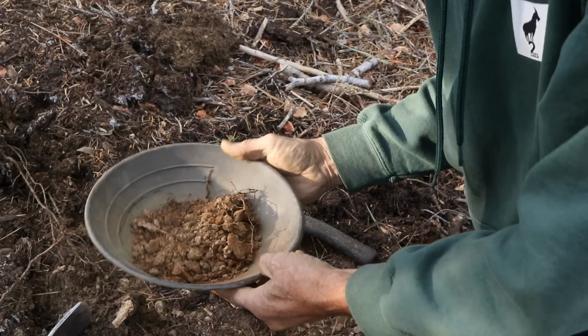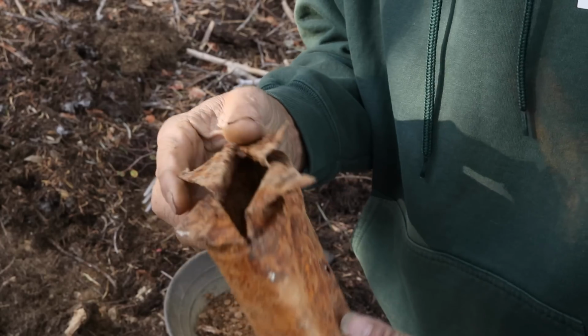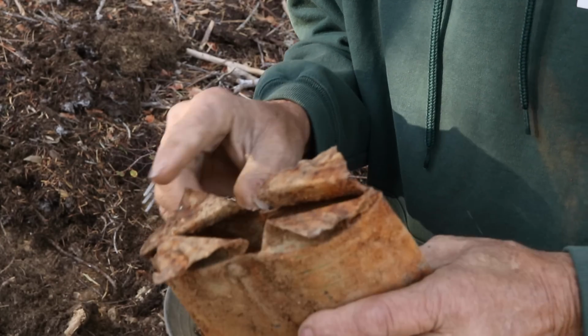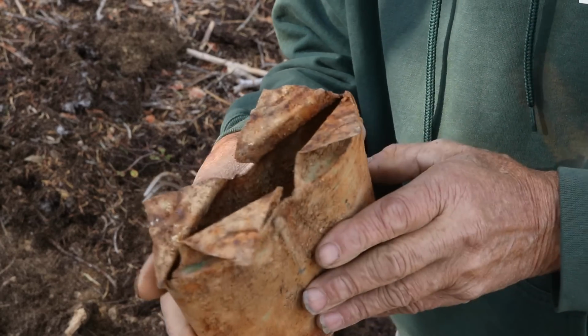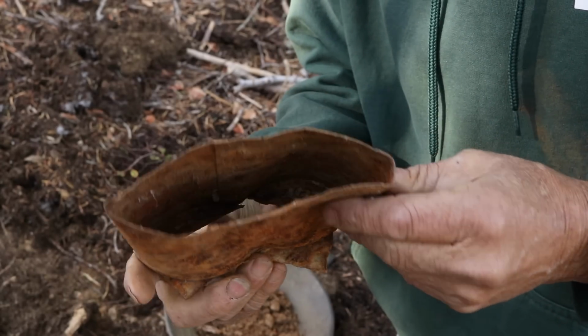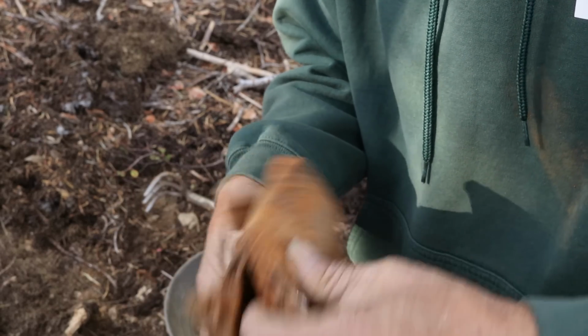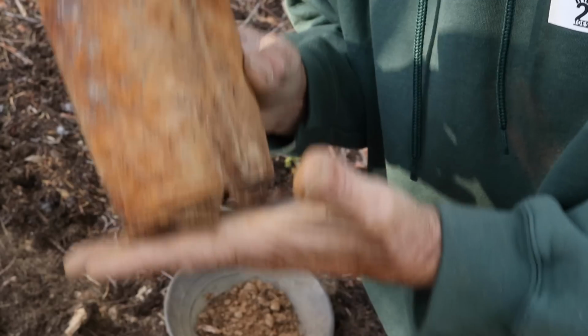Okay, I'm gonna go find a spot, pan this out, see if there's anything in it. I'm really curious why would they do this to the can when the one end's open. Almost looks like they made it so they could set it down.